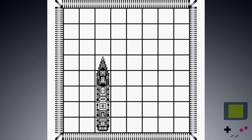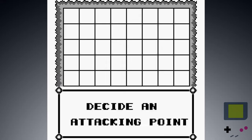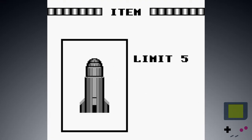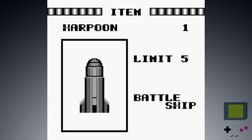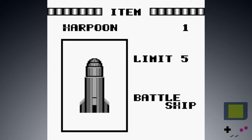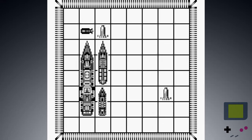Alright, now here is the ultimate strategy that I employed as a kid. You put everything right next to each other. It's a good strategy because you lose every single time. Alright, let me just see something. Limit 5. Oh, that's not how many I can use. That's how many spaces it hits. Duh, okay. I was just expecting it to be, you know, Battleship, and I mean, it is.